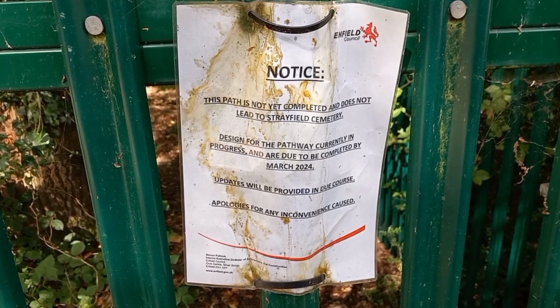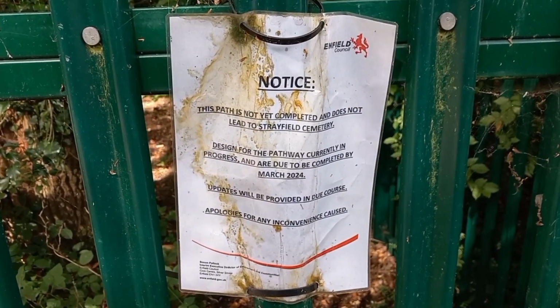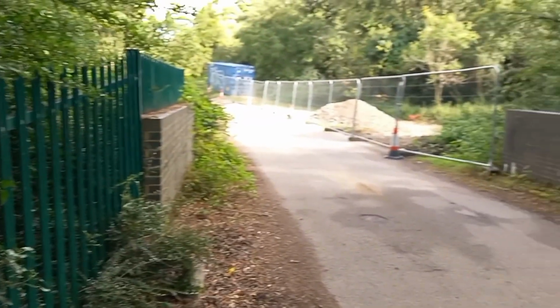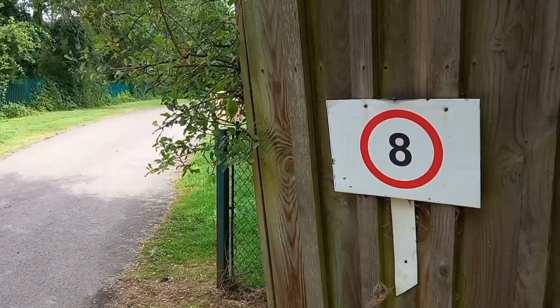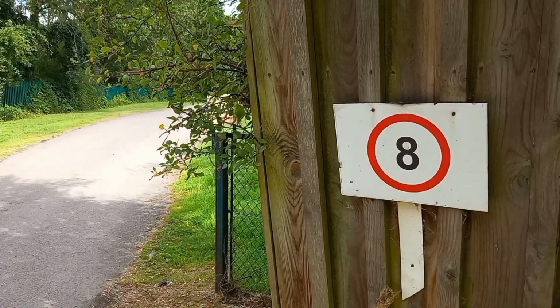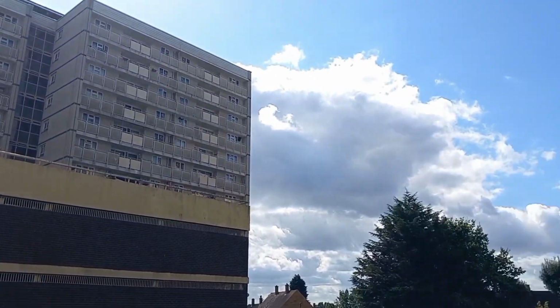Potentially it's going to run through to here, but it also says it was due to be completed by March, which has not happened. So maybe we'll come back another day and give the viaduct another go. I've never seen an 8-mile-per-hour road sign before here in the cemetery. I've left Lavender Hill Cemetery the same way that I came in.